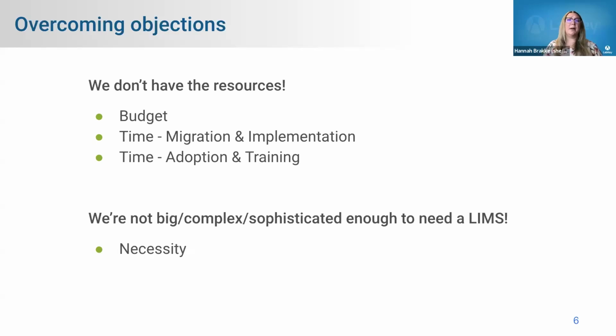And then the other piece that I've heard, and frankly, I will say that I've said in past labs, is we are not big enough, we're not complex enough, we're not sophisticated enough to need a LIMS. And the reality here is that if you are experiencing any of those growing pains that we talked about, or are spending a lot of time, you probably are the right size, I'll say it that way, to need a LIMS. And if you want to get more efficient in the lab, this is one avenue to do that. The other thing to think about is that many new LIMS will also allow those groups to start small.